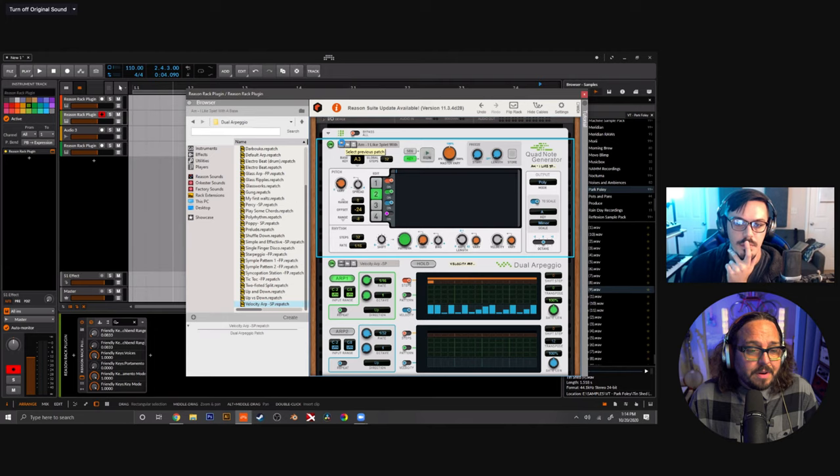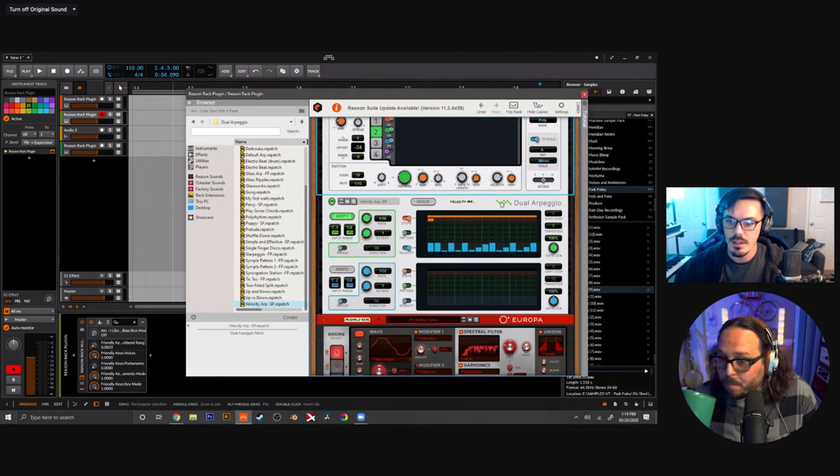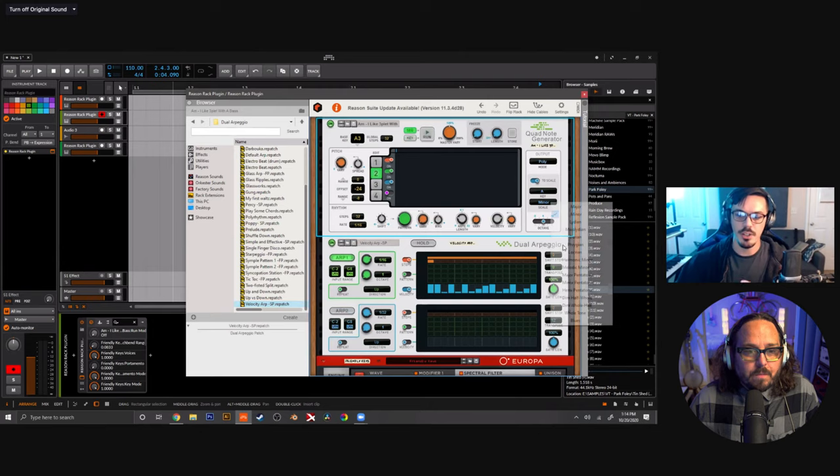Poppy.sp, man. That's the one I always go to. All right, let's just see if this is cool. So this is in the key of A. And then what we're going to do is change this to minor pentatonic or major pentatonic.